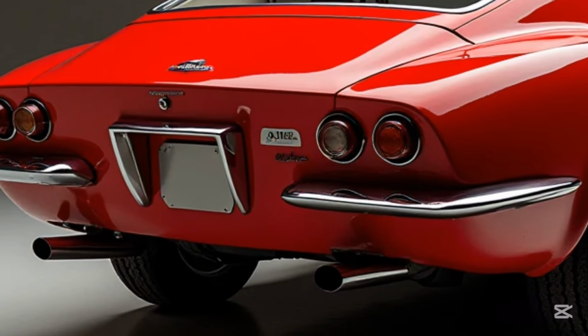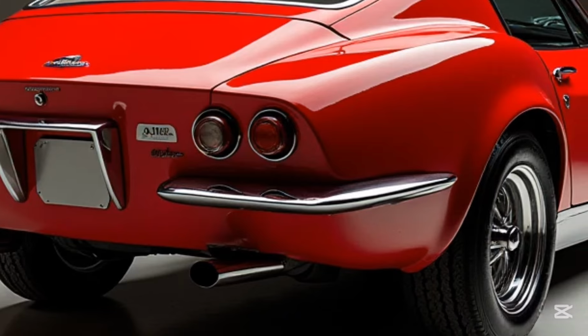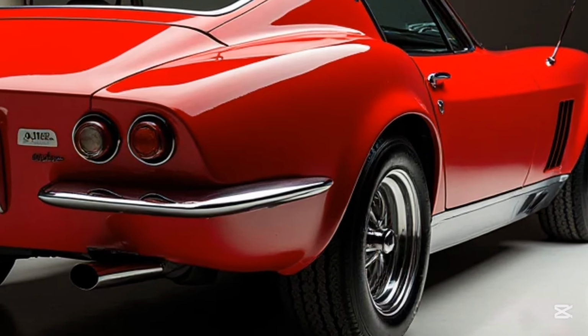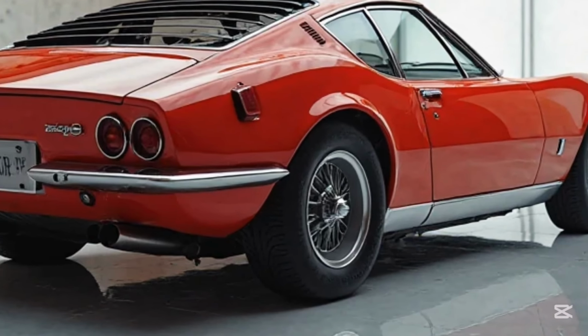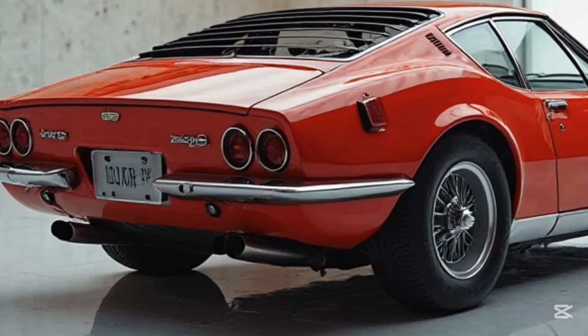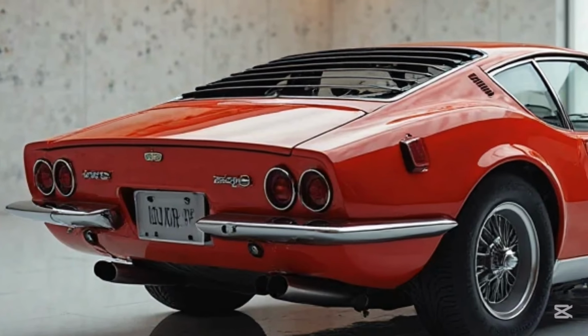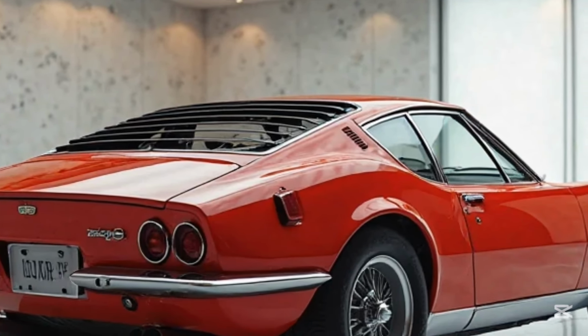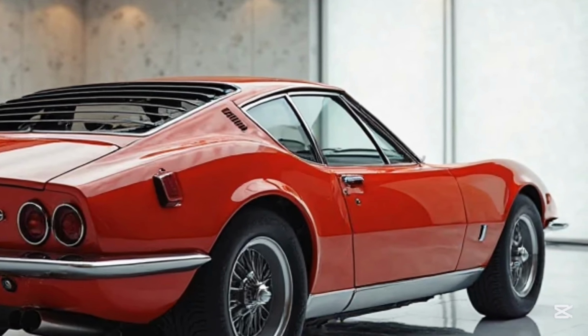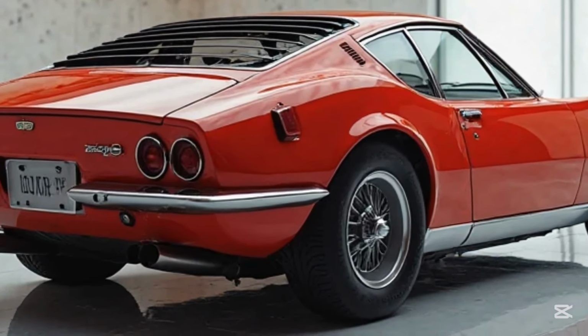Maintaining a Manic GT today can be both a challenge and a rewarding experience. Since it shares many parts with Renault models from the same era, sourcing mechanical components isn't impossible. However, the fiberglass body and unique design elements mean that restoring one requires patience and expertise. That being said, a well-maintained Manic GT is a rare sight, and it always attracts attention at classic car shows.